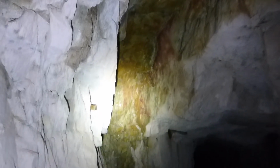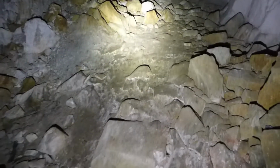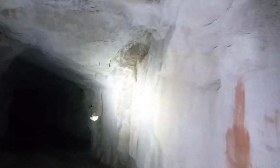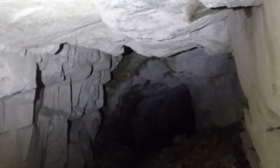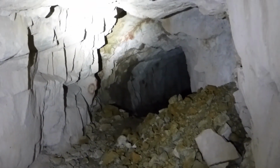Looks safe enough. It's amazing that algae can grow here without light. Here's my moth again. I suppose it is dark in here. I'm switching the torch off and looking back. Now you know what I feel like. Daylight at last. Let's get the hell out of here.